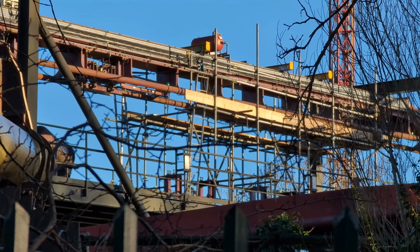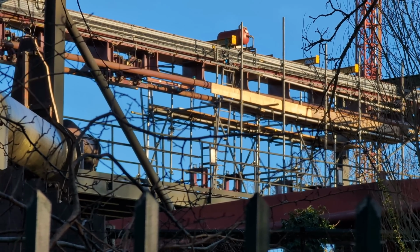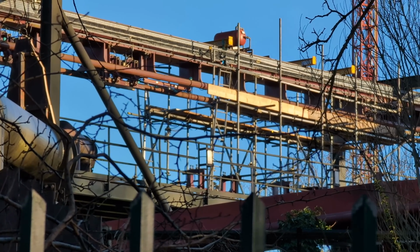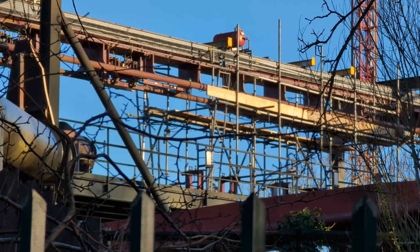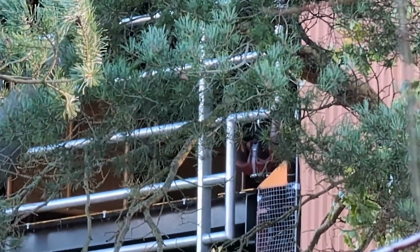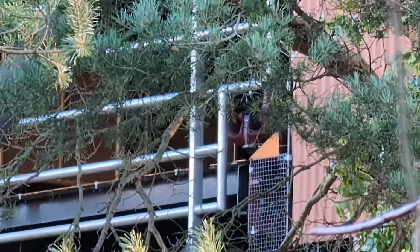Work obviously continues on the brake run. This is quite a central part, and last time we were here there was a train here. There is no longer a train here, so we will check whether one's been moved to the station. I don't believe they can fit both of them in the maintenance shed. We can see from the restraints that the Nemesis Inferno train is indeed back in the station.